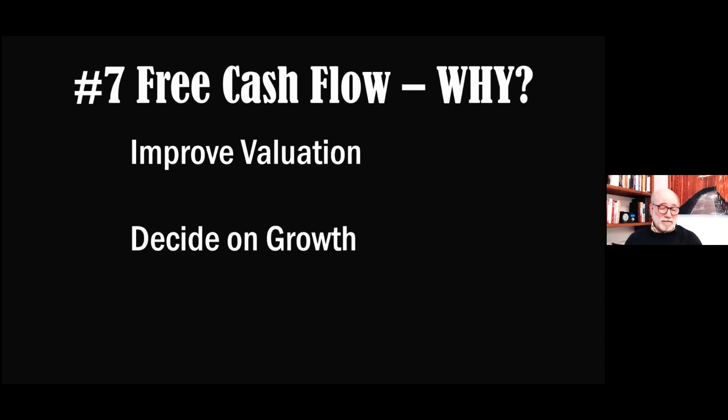And if it's more money than you actually need to live on, then you can ask, would I get a better return on this money by investing in my business or investing somewhere else? Should I diversify into, say, real estate or the stock market or whatever? Knowing what your free cash flow is can help you decide on that.